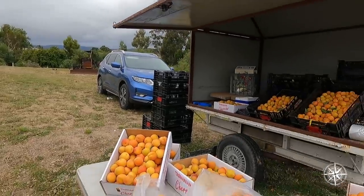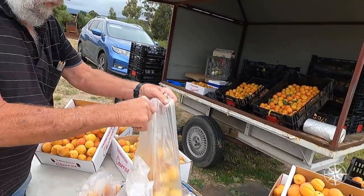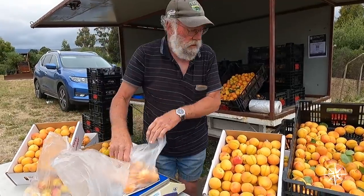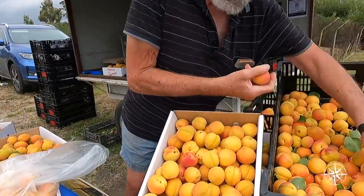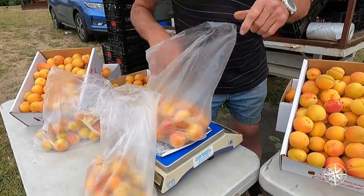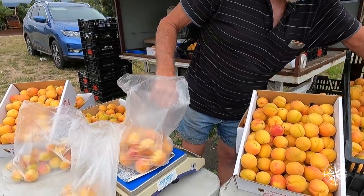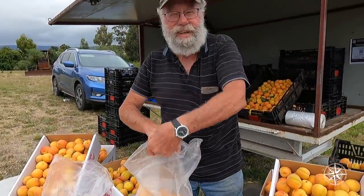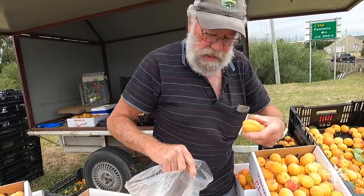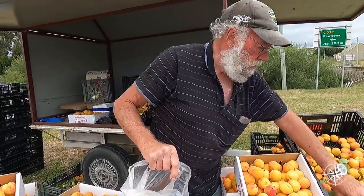All right, let's get some. How much will $10 get me? It'll get you a kilo. Awesome. That one, put a few more in it. Wow. Oh my gosh, they are fantastic. They taste like apricots and everything, don't they? They actually taste like apricots, that's right. How I remember them as a kid. Yes. The ones that Grandma used to have.